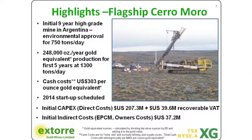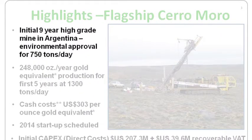The study that we put out is modeling what this project looks like as a potential mine. That's not to say that we made a decision to mine, it just shows what it would look like as a potential mine. We're looking at a 9-year mine life. We have an environmental approval for 750 tons of ore throughput per day. In the situation here, with us modeling a bigger project, we need to go back into the permitting, and I'll talk about that later.